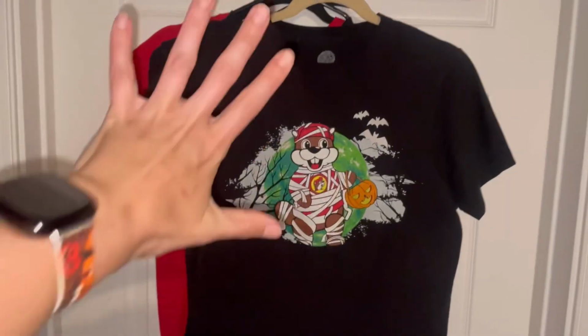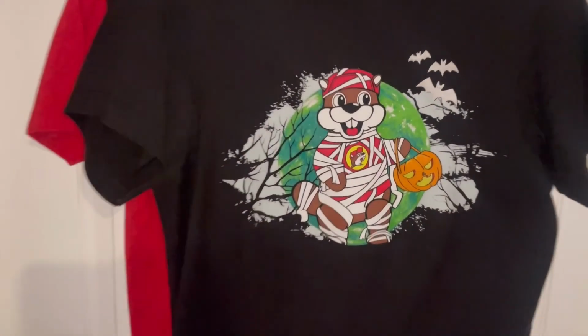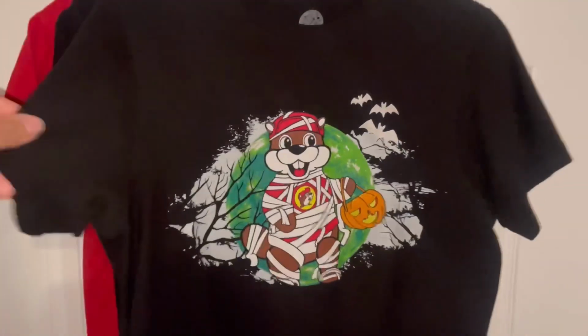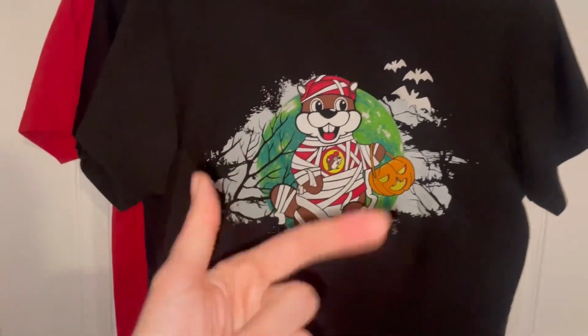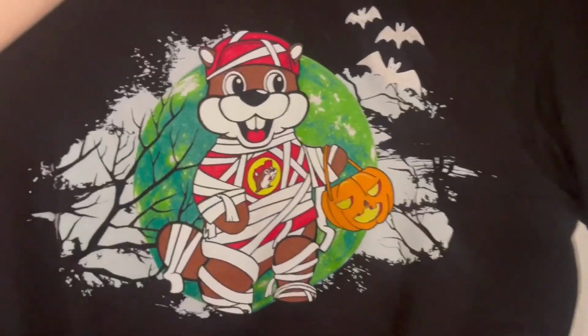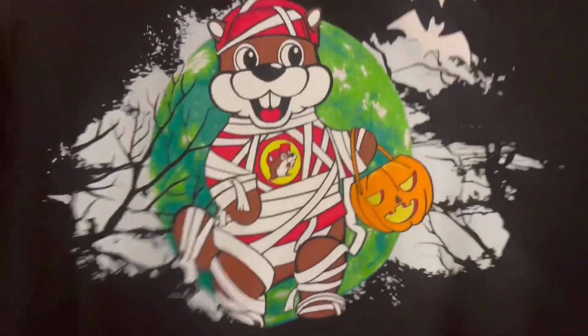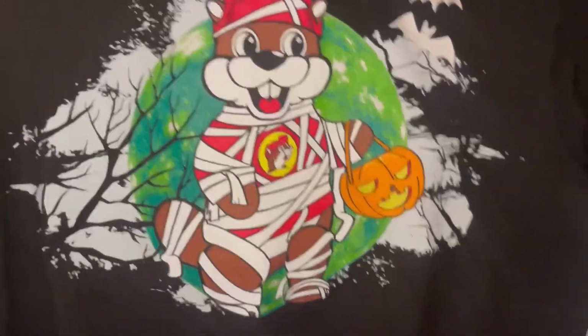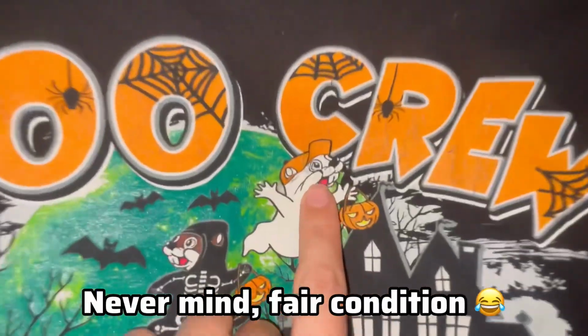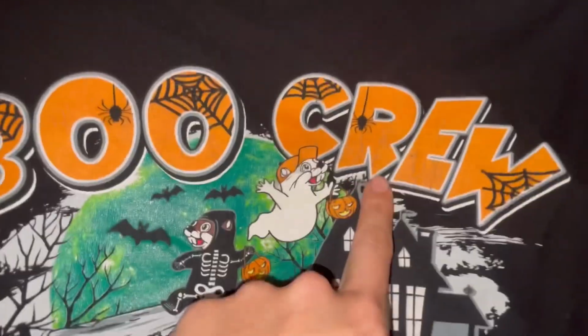Now let me show you the ones that I already have. Starting with Mummy Buc-ee. Here he is in all his glory. See, I'm more comfortable. I'll put one of these shirts on so you guys can see how the fit is. I don't want to put those other shirts on before I get a chance to wash them. But even though I've worn this definitely more than once, it's in good condition in my opinion. Like it hasn't started cracking yet like some of my other shirts. And then, oh yeah, see, no, it has started cracking right there and there.